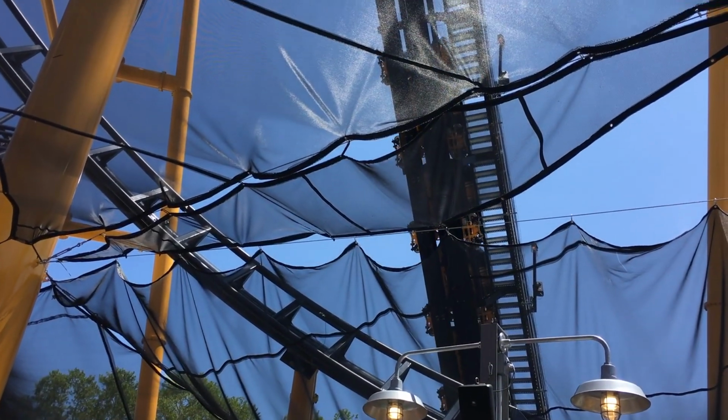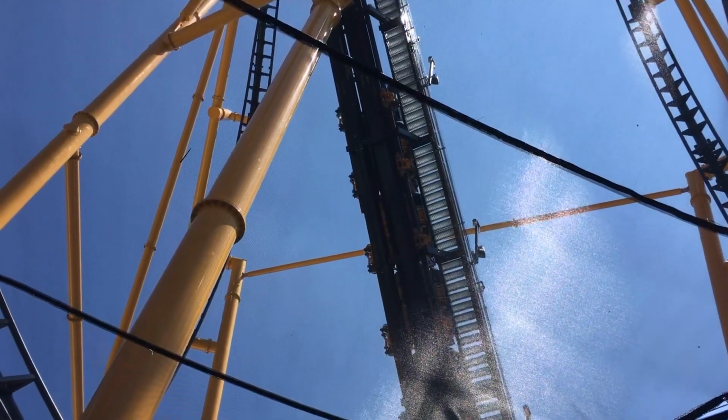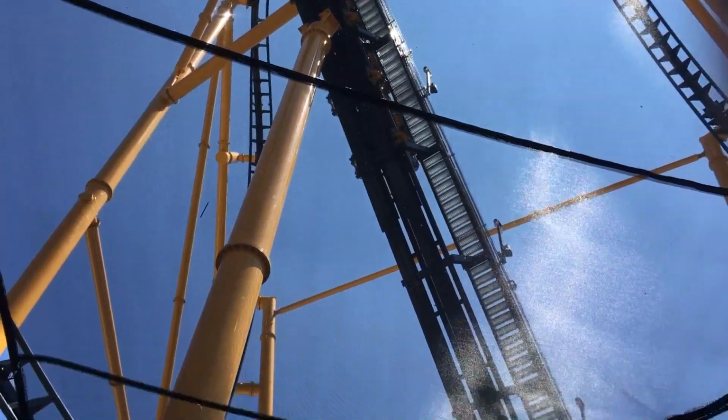See, I am fascinated by this lift hill. You see, it starts out phantom speed, and then something catches and it goes. And then it makes it to the top way faster than you expect. And I want to know how that's engineered.